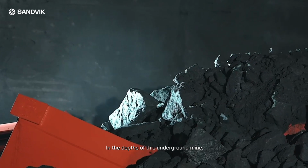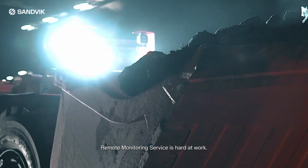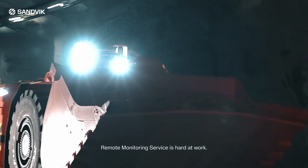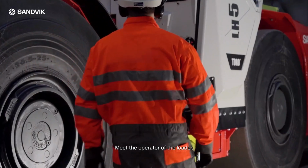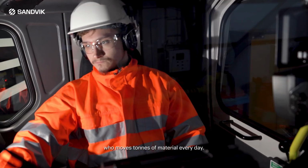In the depths of this underground mine, where efficiency and uptime are crucial, remote monitoring service is hard at work. Meet the operator of the loader who moves tons of material every day.